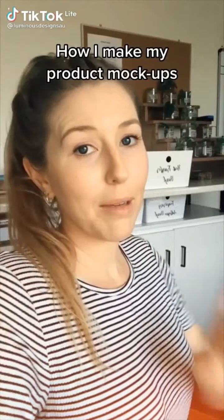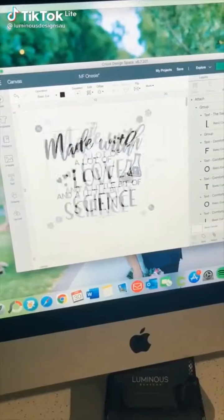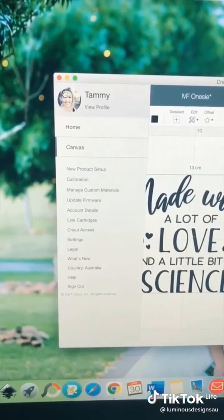suppliers. I'm going to show you a super quick and easy way to make product mockups. Let's go. So first you want to make your design in Design Space or whatever program you use.